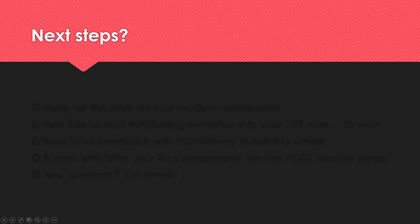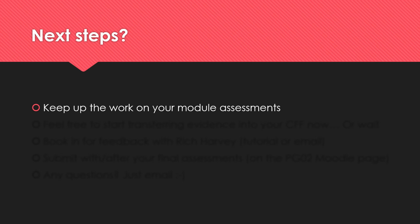Great. Okay, so hopefully that's been helpful to explain the process that you'll go through in order to complete your form. Let's talk about some next steps. Firstly, do keep up the work on your module assessments. They're the main target. This fellowship process can come slightly afterwards. I think it's slightly secondary.